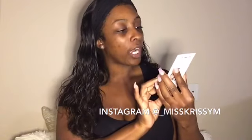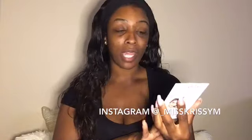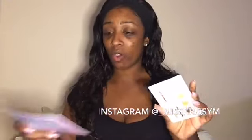I also got this concealer that came in. It is by Pretty Vulgar, the Undercover Lightweight Concealer. I've never tried it before, but I'm super excited to try it. It doesn't, again, have the price on it, so I don't know. So you guys, I'm going to go ahead and open up the face mask. I love face masks, you guys.